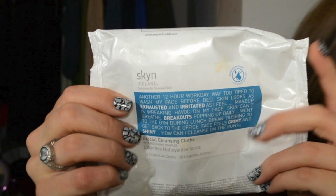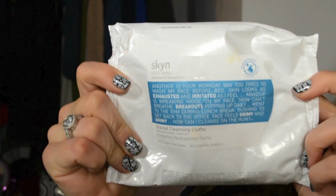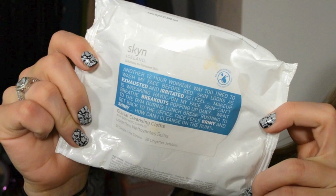So the first product I'm going to talk about are these Skin Iceland Glacial Cleansing Cloths. And the description here is relatively long, so I'm just going to summarize. Essentially, these are cleansing cloths on the go for when you're post or pre-workout, pre-bed. It says whenever your face feels grimy and shiny, these are what you can use to cleanse on the go.